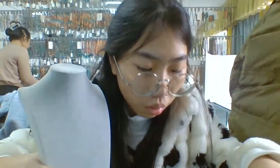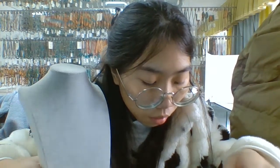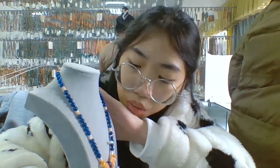Let's see the other styles. Now there are so many nice latest styles of necklace. Let me search one to show you first. Yes. Let's look at this one. Wow, this one is really nice. Yes, it uses these three materials to make. Well, I love this blue crystal stone here. And it also uses another color stone as the pendant. This one is really nice.